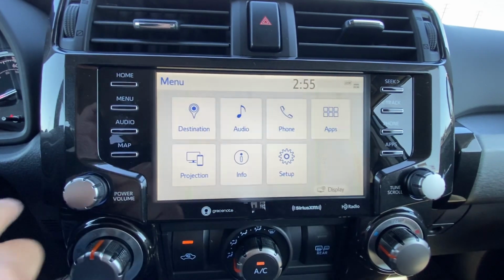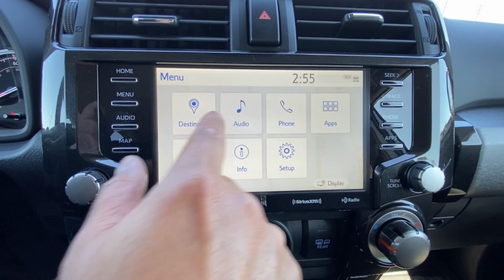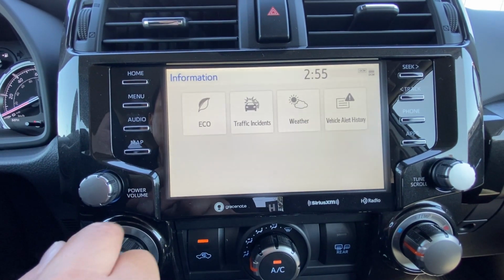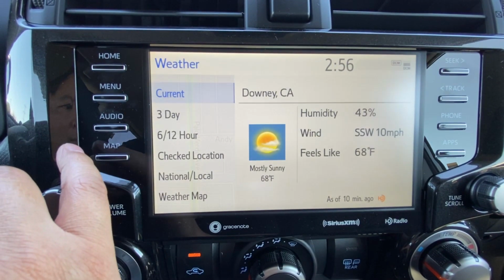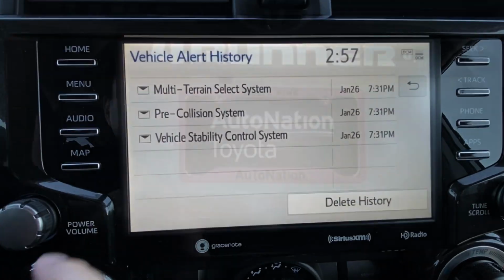The infotainment system is super user friendly. There aren't any gimmicks. Everything is straightforward. What you see is what you get. To see an in-depth review on the infotainment system, please click the card above on the Camry XXC, and I go through the infotainment system one icon at a time.